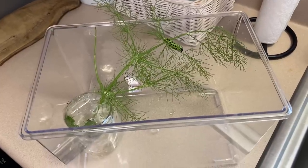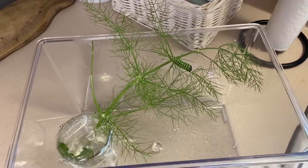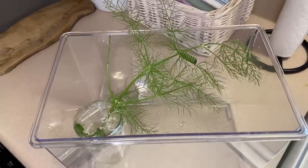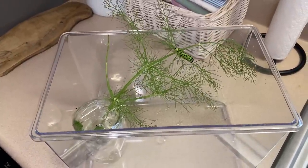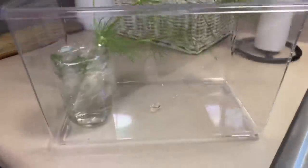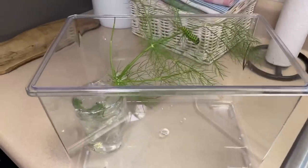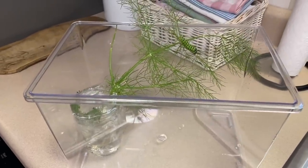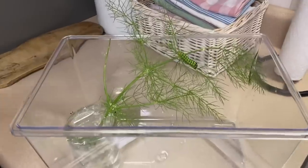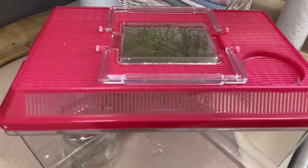I've got him in a medium-sized rectangular critter keeper. If you want to buy one, I know they're on Amazon. You look it up, it's K-R-I-T-T-E-R, and keeper. And I got this one at Al's Five and Dime for way cheaper than what they're selling them. I think I probably spent $15 on this. So it's wild. You can buy these on the island for cheaper than you can get from Amazon or even from Walmart.